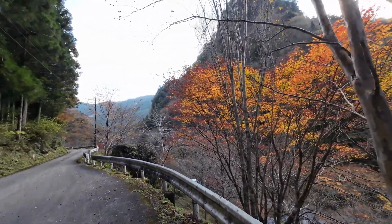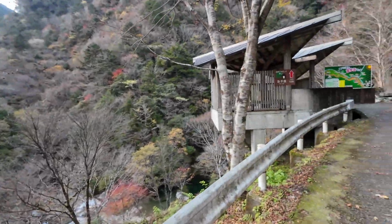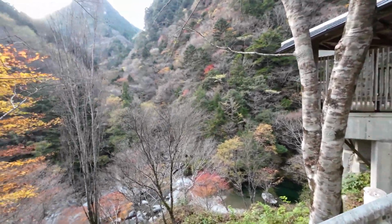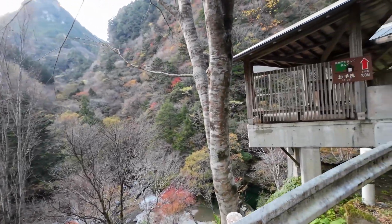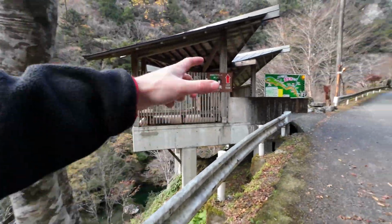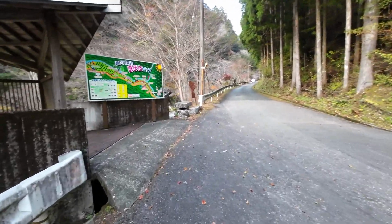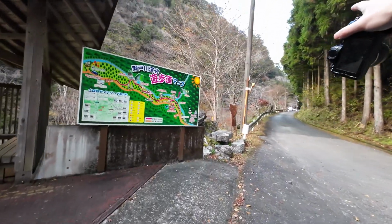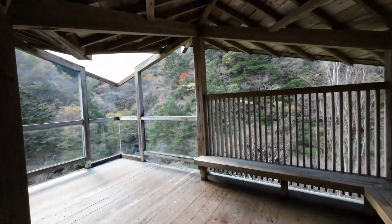Right, so we just made it to the first point at this gorge that I'm visiting, and already you can see this massive mountain. Some of the trees are changing colour, and there's a bridge further down, but this is the viewing point of this section. So we're going to walk up, have a little look over the edge, and I believe there's more further up. So yeah, we start here and have a look off the viewing platform.